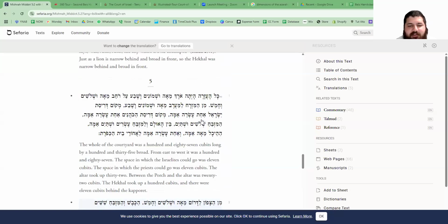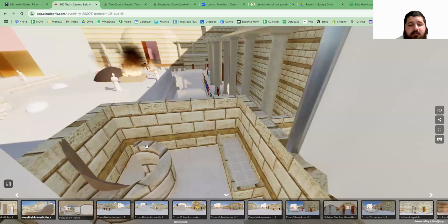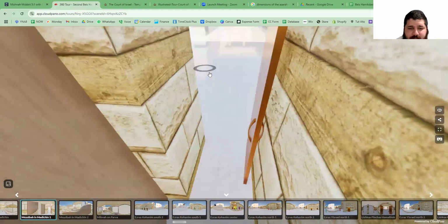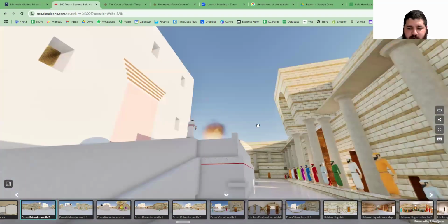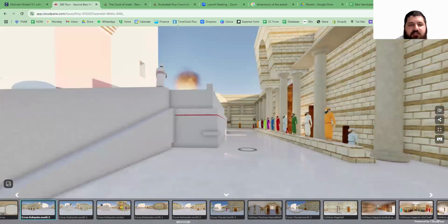We are going to go to our Meseches Middos text. All right, everybody. Chapter 5. Very exciting. Now, we left off chapter 4, if you remember, talking about the dimensions of the actual structure of the Bet HaMikdash. We are now going to talk about the dimensions of the Azara. The Azara is the courtyard from east to west, from north to south. The dimensions of the courtyard.